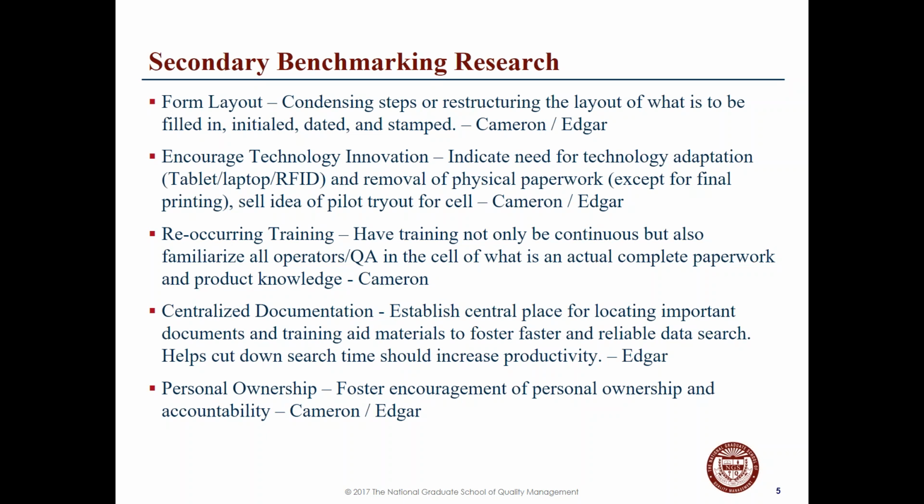We definitely want to encourage technology innovation. Several of the things we're reading all said something to do with tablets, RFID, mobile workstations, and so we definitely want to push that. It may be a hard thing to sell at this moment, but even our champion was behind it. He also indicated that we are working with an antiquated system, and so he would like to see more improvement on that.